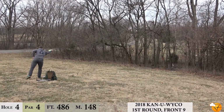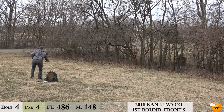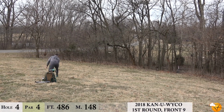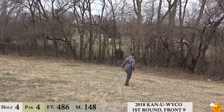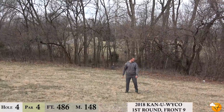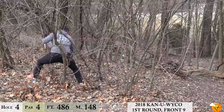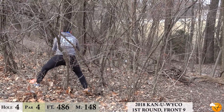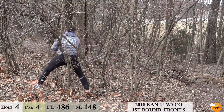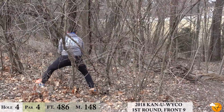Tom's looking straight down at it. Tom's putting with a P2. He throws a lot of Disc Mania. And it appears he has gone in the water. There is a creek behind it. It's just a small stream. It is casual. Robert has placed himself in a difficult situation.